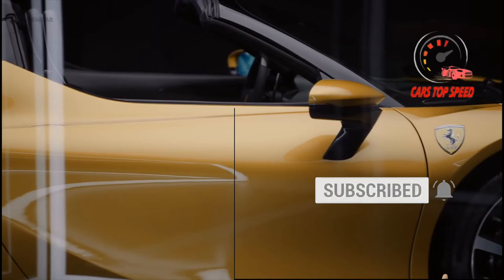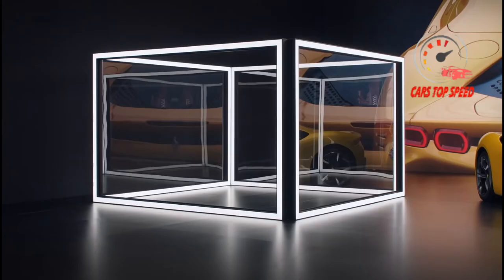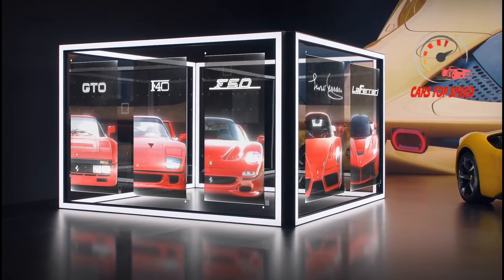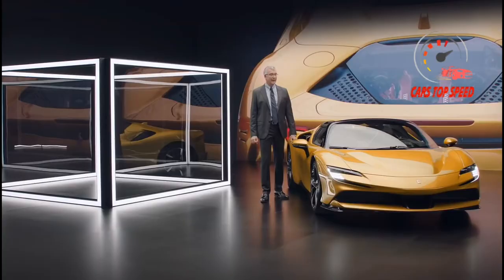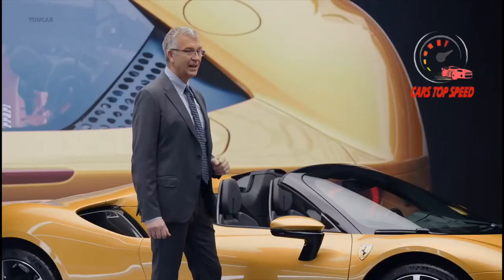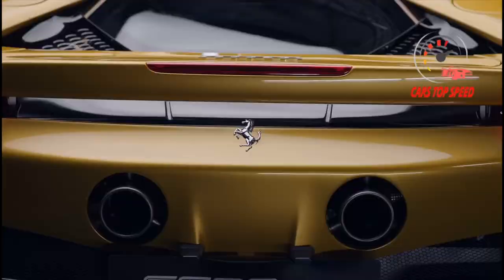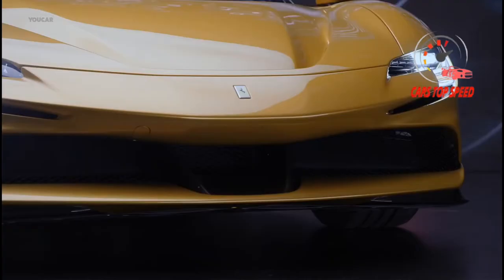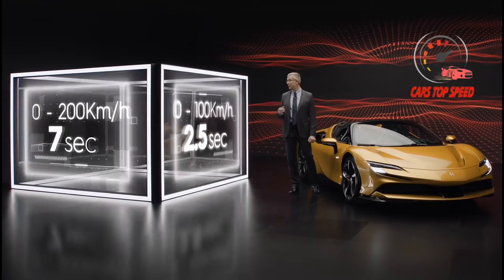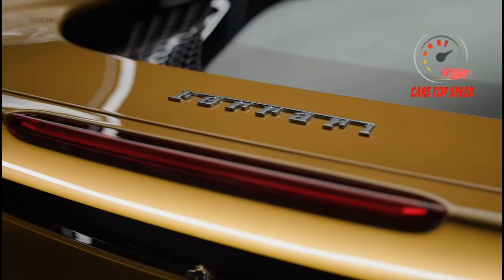The SF90 Spider has the same disruptive energy of our supercar. It projects the driver into a new era, an era it was hard to believe until now. It delivers 1,000 horsepower, and together with the Stradale, is the first plug-in hybrid Ferrari and the most powerful Ferrari ever developed. The performance is astonishing. It reaches 200 kilometers per hour in 7 seconds and 0 to 100 in 2.5 seconds, just a blink. It defines a completely new world.